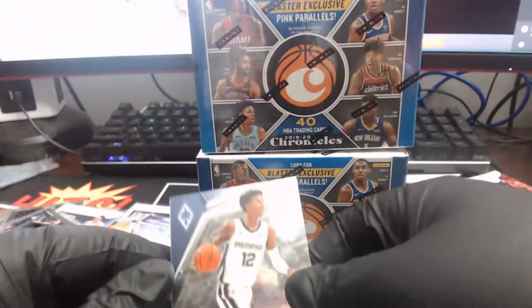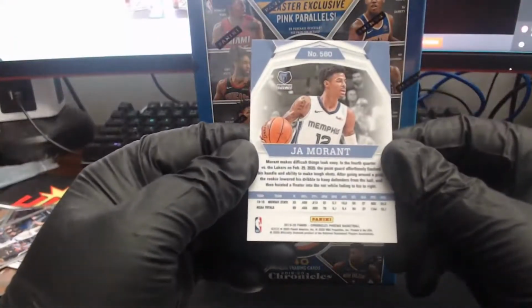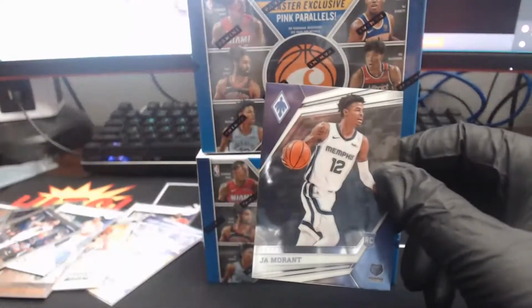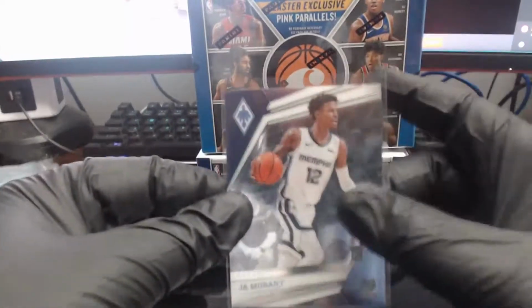And our first kind of decent hit, if you will, is a Ja Morant. Nice shiny chrome card. A little beat up at the top here, which is almost to be expected from these fat pack type cards, but should be all right. Probably not something worth grading anyway, but just thought I would mention.